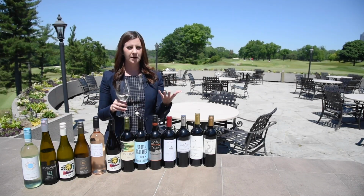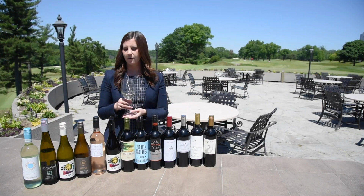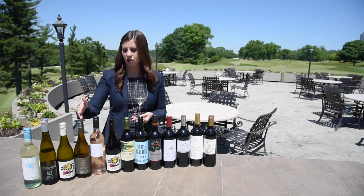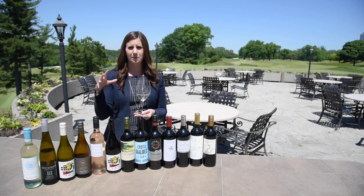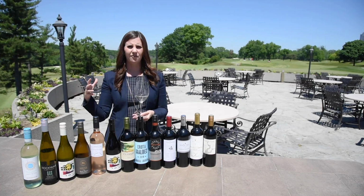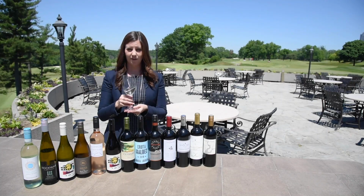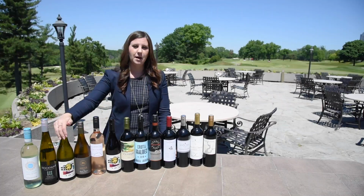When you're eating spicy foods, you really want something with a little bit of sweetness to cut that spice. If you have something that is high alcohol and dry, like the Chardonnay or the Sauvignon Blanc, it's really going to just make the food spicier and make the wine hot and unbalanced. So you don't want to do that. So this is your wine that you want to eat with some spicy foods. It's delicious.